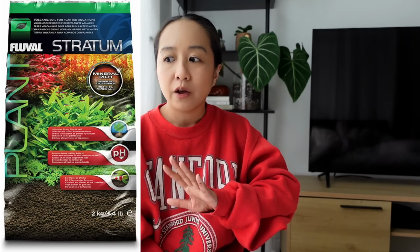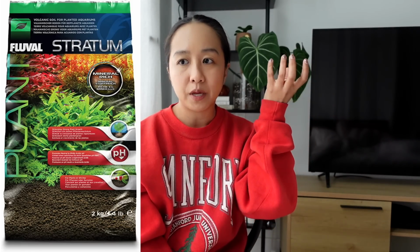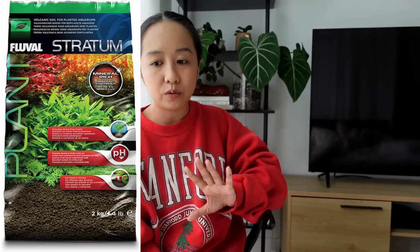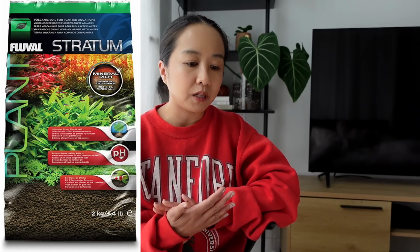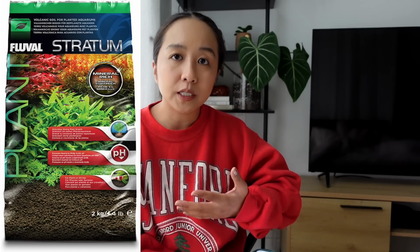Forget trying it otherwise, because I can root an alocasia corm in, let's say, pond. I could do it out here. I probably could. In Stratum, no way. Those roots would die in a hot minute. There's just no way I would be able to keep that thing happy. So for me, I don't think that Fluval Stratum is useless.